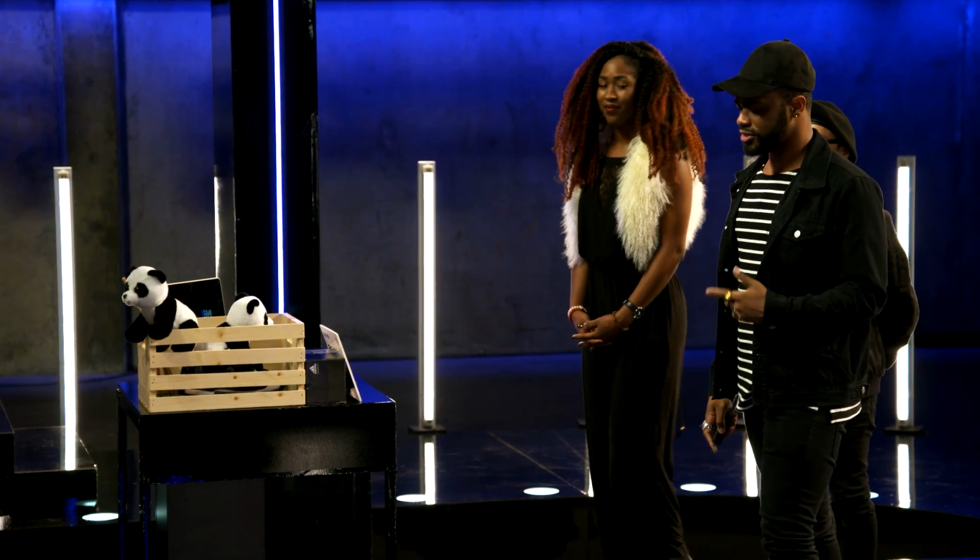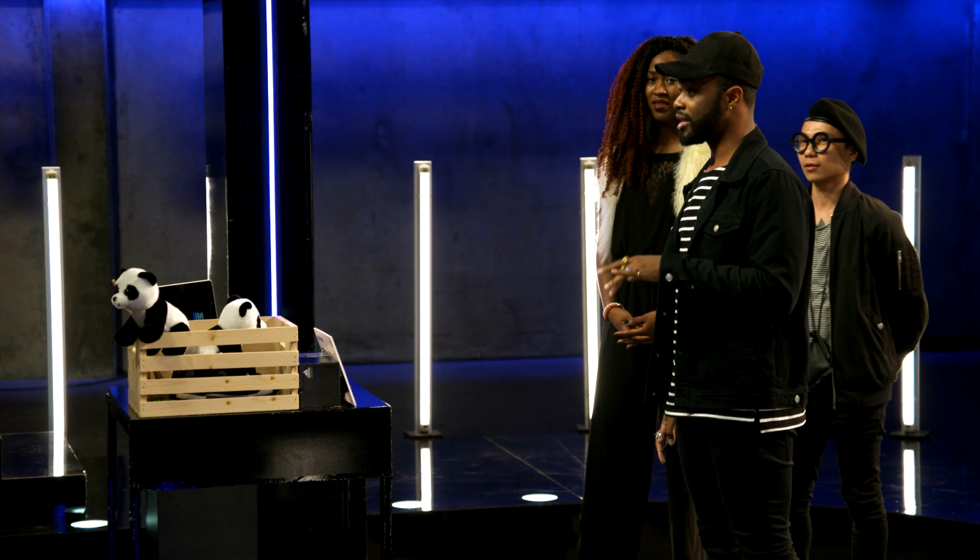So our challenge this week was to take 6 shoes and combine them into 1 shoe. So let me take you through our choices of the shoe.